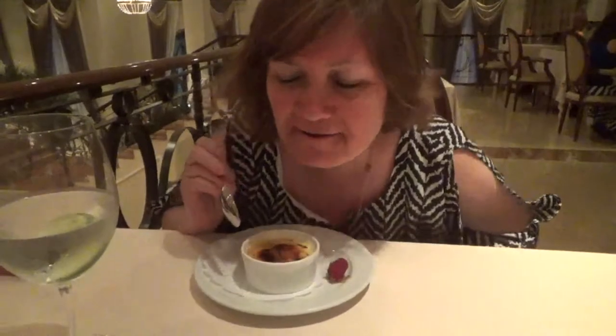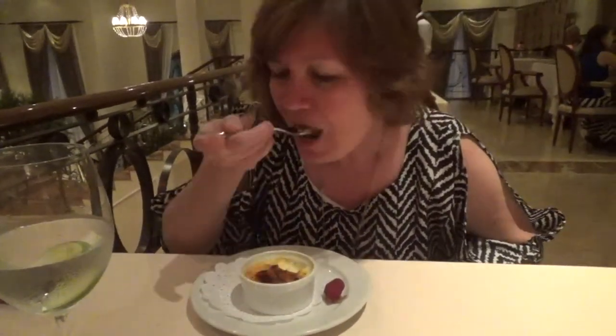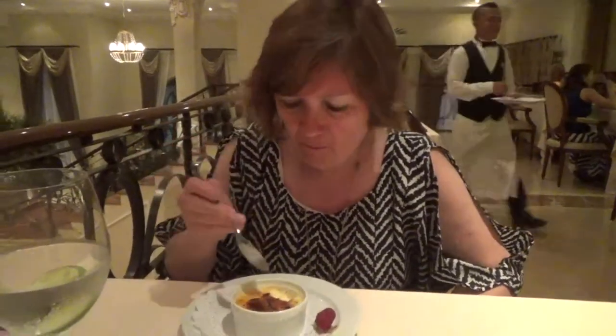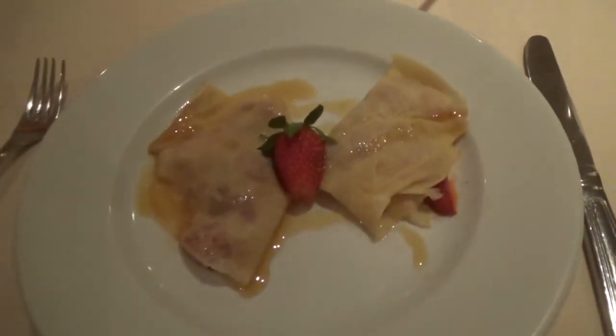This is the creme brulee. This is what I'm excited about. So let's see. It's good. Very good. And I got the crepe Suzette, so I'm about to try that. It's like strawberries.